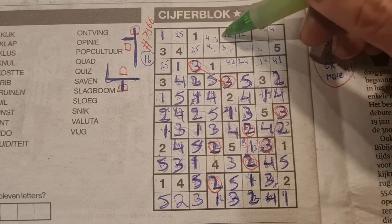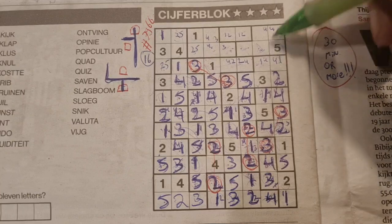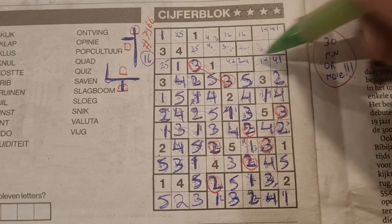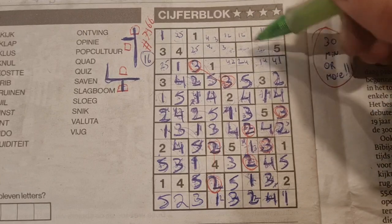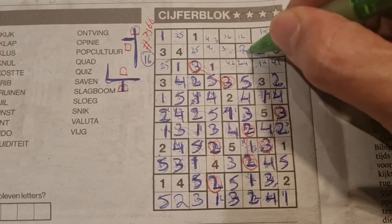This box can be a 1. We have a double 1 there. But also that box can be 1. We have a double 1 here. So the 1 goes together with the 4 as a pair. The other pair in this area are the numbers 2 and a 3. 2 and a 3. Well, I cannot place the 2 there. We have a double 2 there. So the 2 should be here and the 3 goes there.